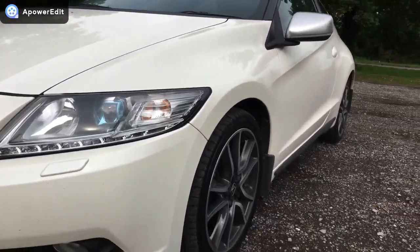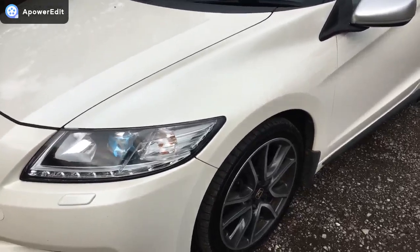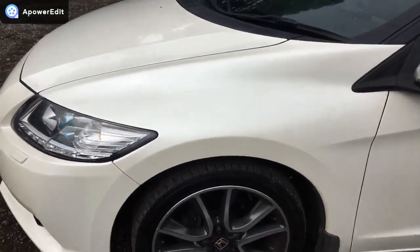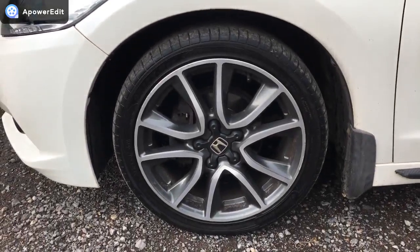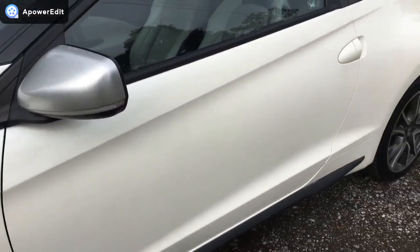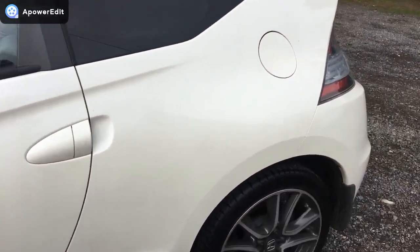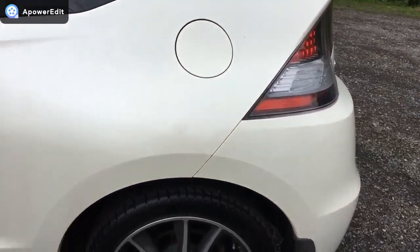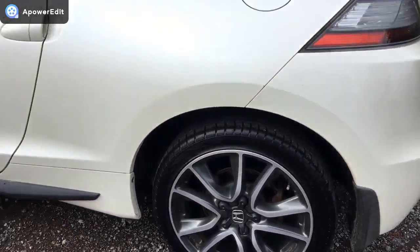Coming down the near side, very smooth on the panels, no obvious indentations there at all. Inside front wing again, very clean, as is the front alloy, which is in lovely condition, just the tiniest and lightest of curbing on the right on the outside edge. Panels down this side again, very clean, look very original too. Inside rear alloy, again, very clean and tidy.